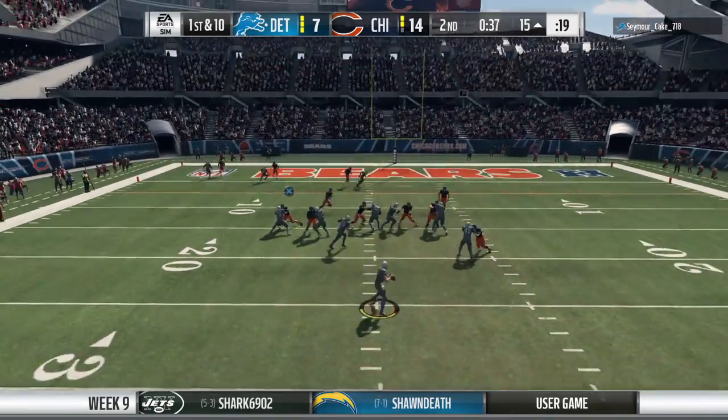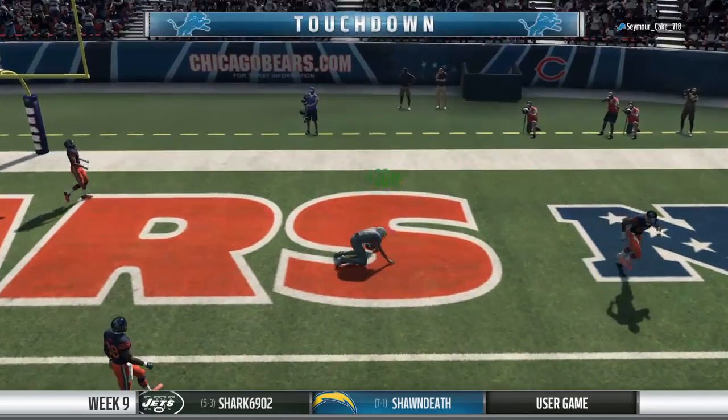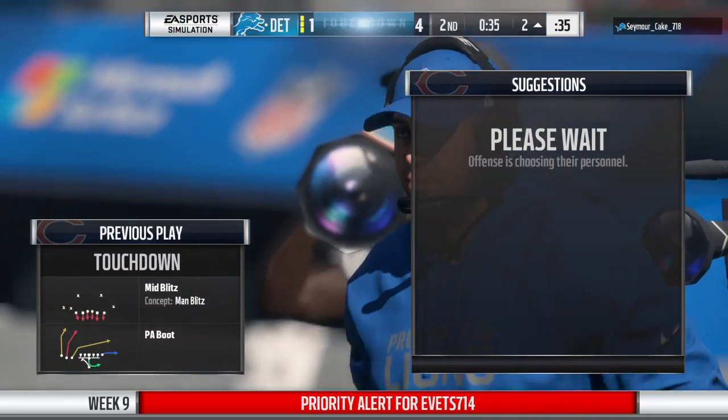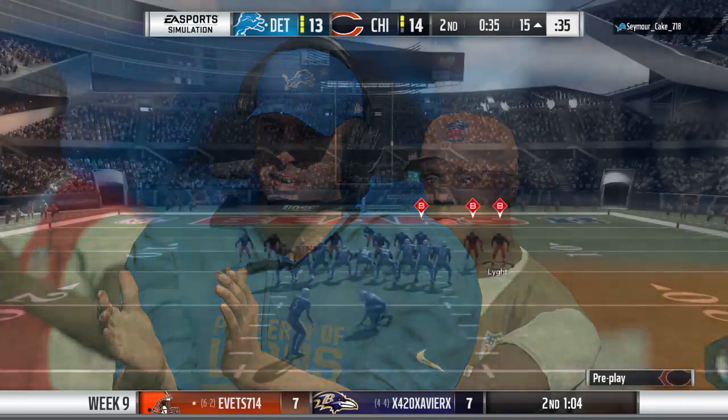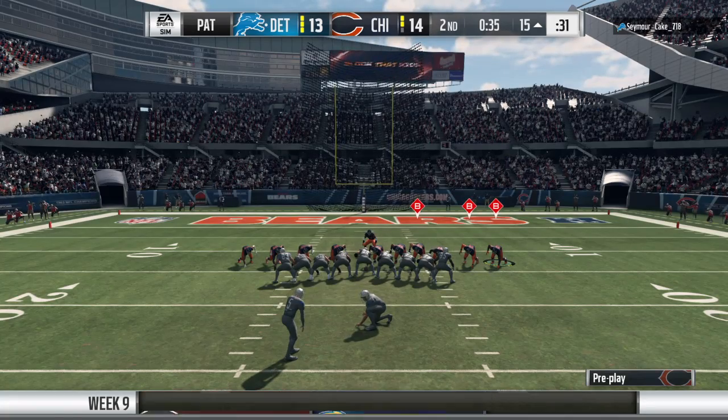They go play action here on 1st down. And that is caught. Touchdown, Detroit. Marvin Jones, his 2nd touchdown on the season. And the Lions are an extra point away from tying this thing up.